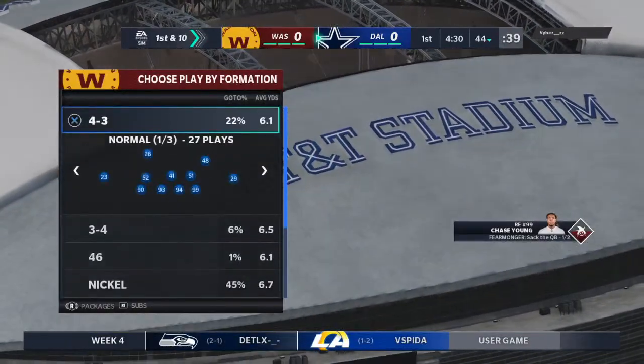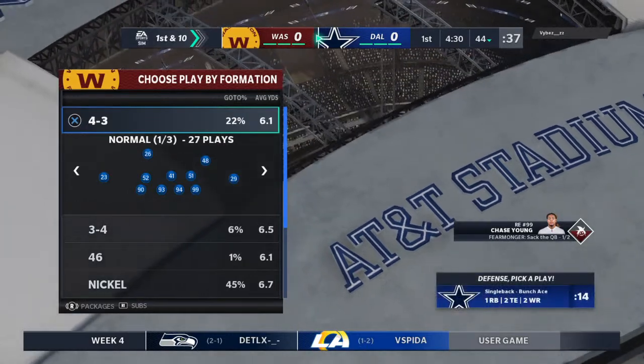Well done on the return. And the offense will take over with a new set of downs.